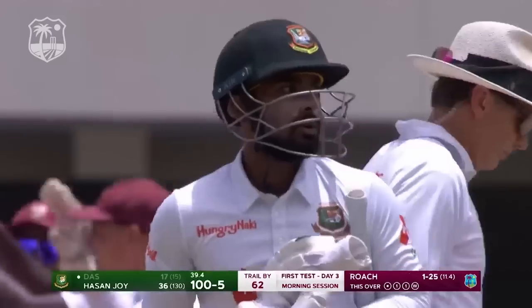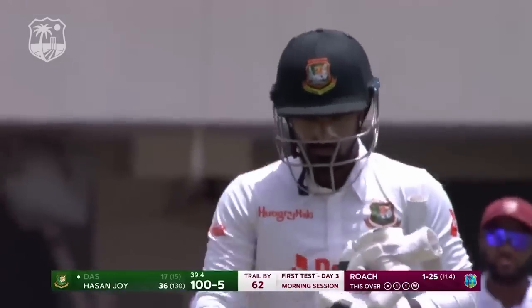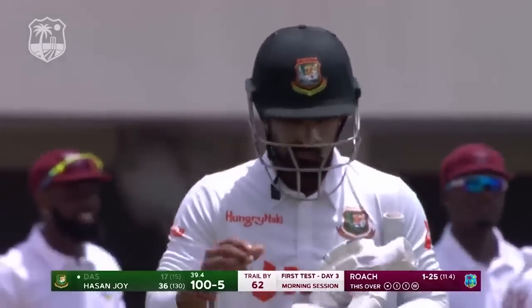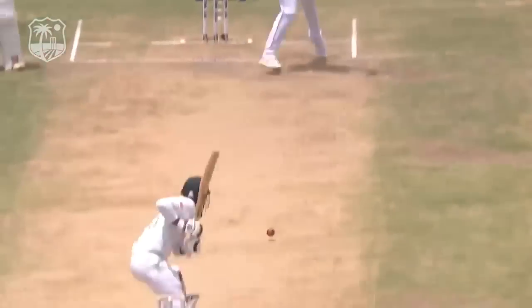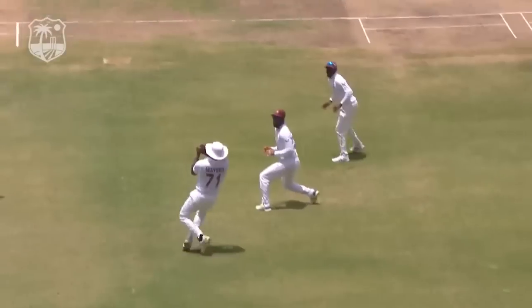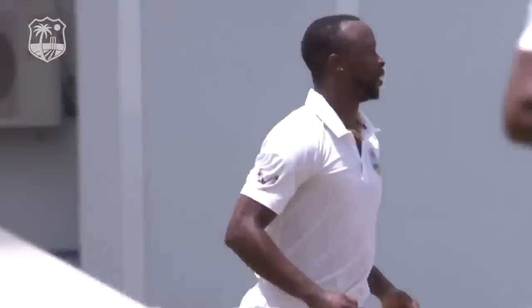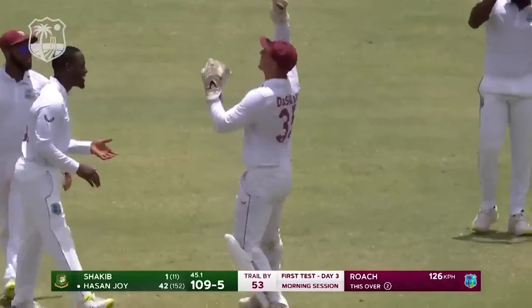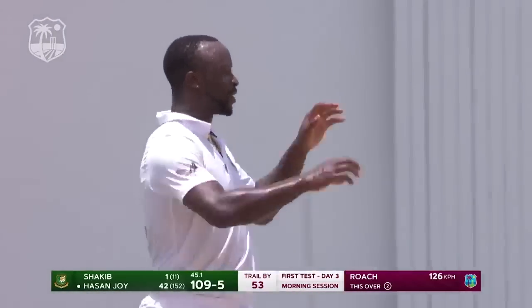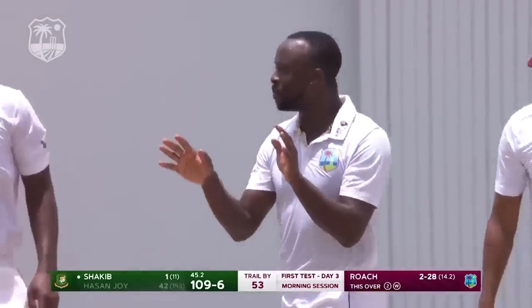Yeah, this has to be considered a soft dismissal for Litton Das. It was short and it was wide, and did he need to play at this? Did score a few boundaries, so that momentum was with him. Exactly what he wanted. Another shot away from the body produces a wicket for the West Indians.